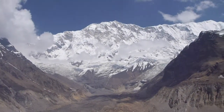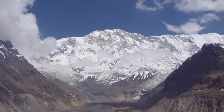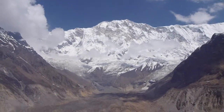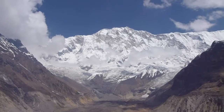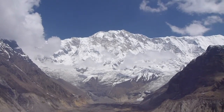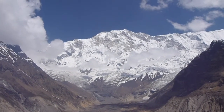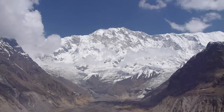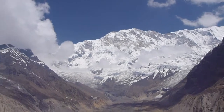impressive Annapurna 1, first summited in 1950 by Maurice Herzog, having failed to summit Dhaulagiri, which is pretty much behind, and over the Kali Gandaki Valley.